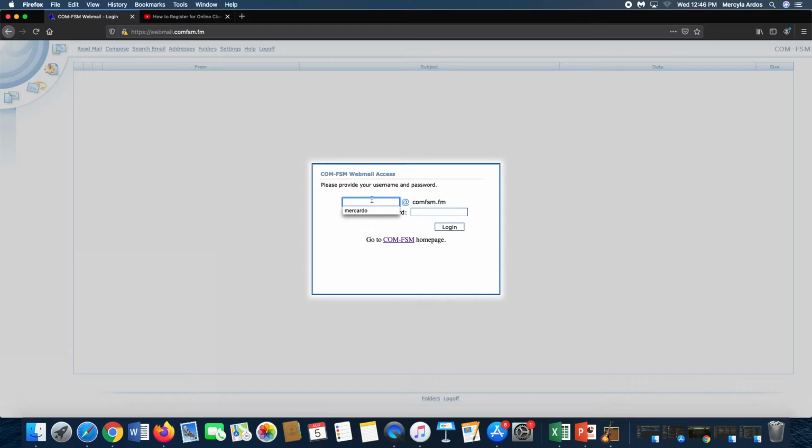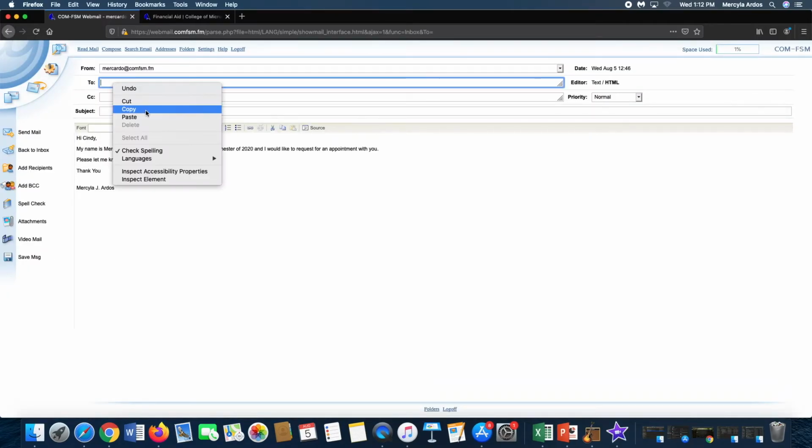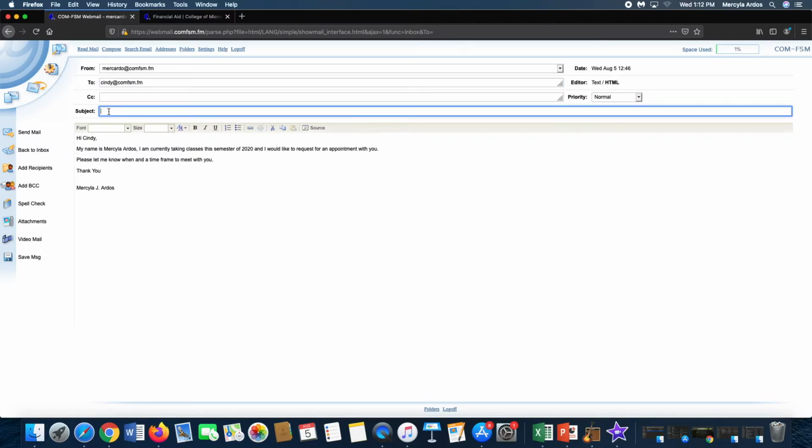Then I'm going to log in using my username, which is the first letter of your first name and the first letter of your last name. You're going to paste their email address here where it says to, and make sure to include a subject. And be sure to be specific because that's the first thing they see when they open up their email.